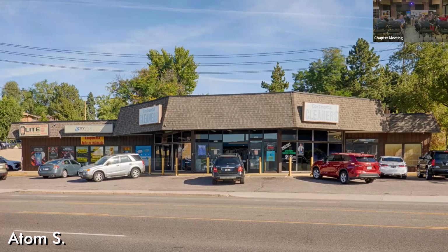This one almost looks like it has the glass though too. If you look at this far left corner, it almost looks like it goes up. Wow. Oh, now I'm curious.